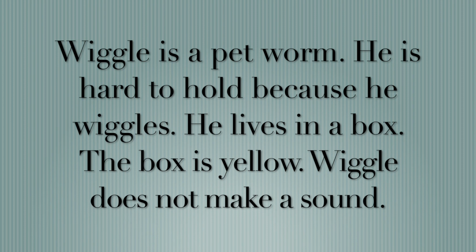So our final result should be, Wiggle is a pet worm. He is hard to hold because he wiggles. He lives in a box. The box is yellow. Wiggle does not make a sound. So make sure you have this copied down. So if you need to pause it, feel free to do so.